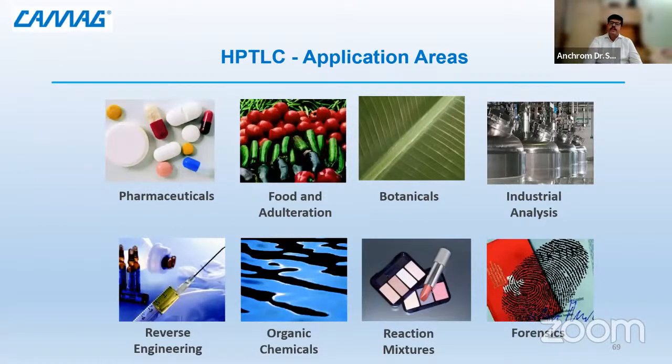Now we'll move into the application. It has not got any one defined instrument with unlimited possibilities, and that is why it gives you a lot of output. So if, for example, one department buys it, it can be a central instrumentation facility and everybody can utilize it widely for their research work in anything.